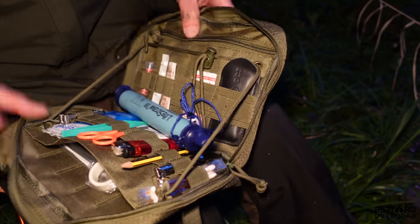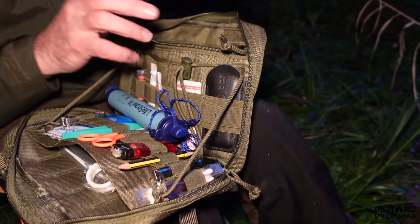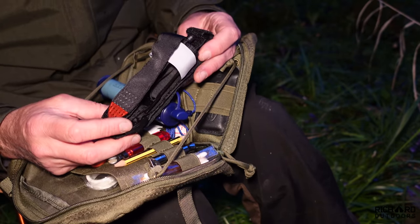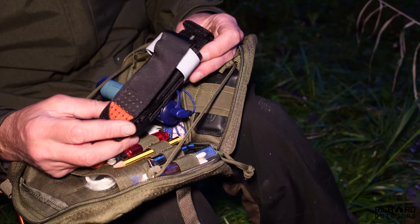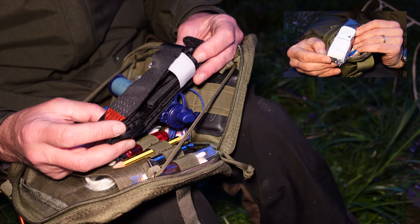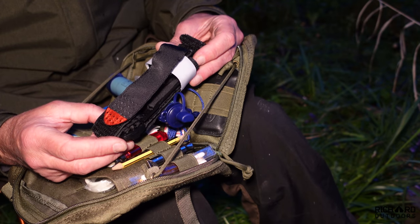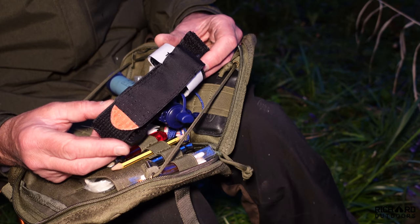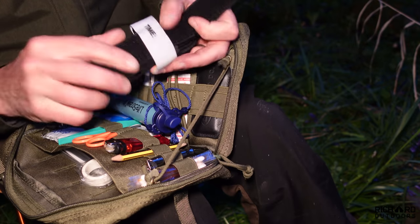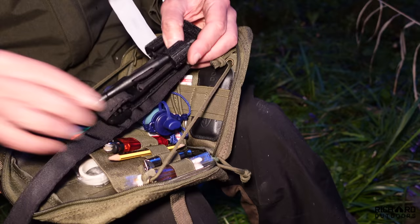Moving round in this zippable pouch here, got probably the thing that came up for discussion the most, which was my tourniquet. I originally had one that was quite well spotted, that all it was for was for taking an injection in your arm so that it would make the vein stand proud. It wouldn't do the job of a proper tourniquet, so I bought this, and this is the proper job. It's much more heavy duty, you can feel it already.